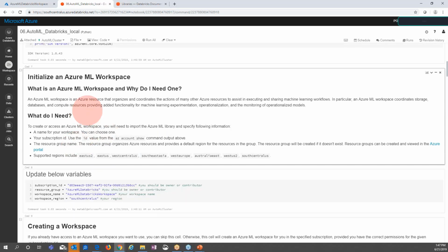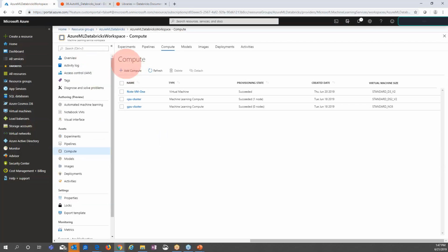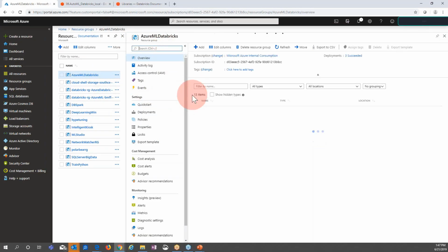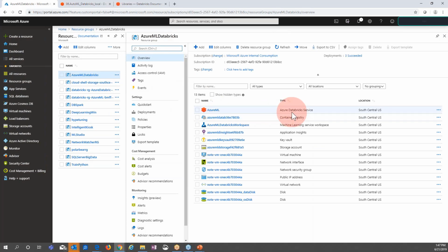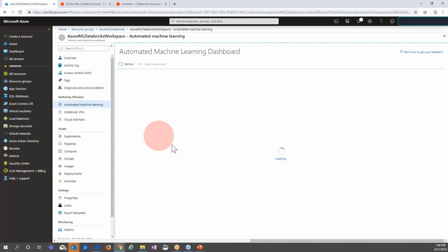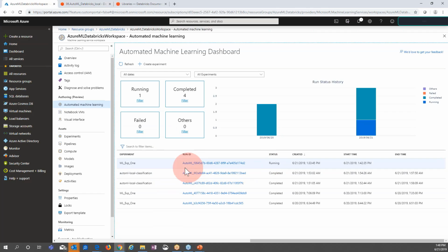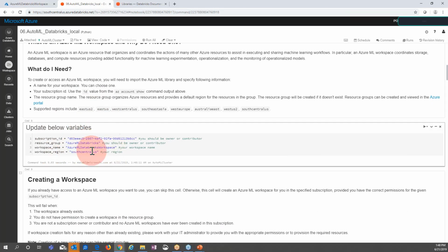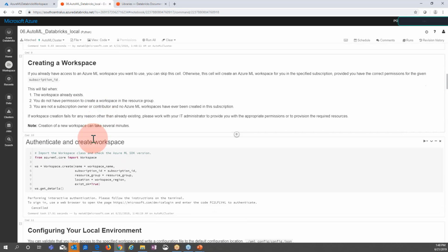Second thing here is about initializing the Azure ML Workspace. Now, what is an Azure ML Workspace? Let me go back to explaining that. I made a resource group called Azure ML Databricks. Inside, it already has a Databricks service, but this workspace did not exist before I made one with the code. Once I make one with the code, I do not need to make it again. So if I'm going to rerun this notebook, I do not need to make another workspace because I already made that. That is the workspace I showed earlier when I went to automated machine learning, and probably still have my experiment running. So it's running right now. I use that same workspace. So we update some variables so that a new workspace can be created, and that's what this creation of workspace is.